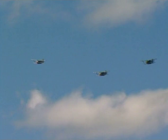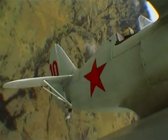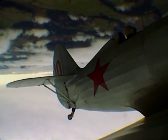I absolutely love flying the Chaika. It's a very exciting fighter to fly. It is a fighter aircraft. It flies and feels like a fighter in the air and handles like a fighter. It's extremely maneuverable, very fast, and probably has claims to being the best biplane fighter ever produced.